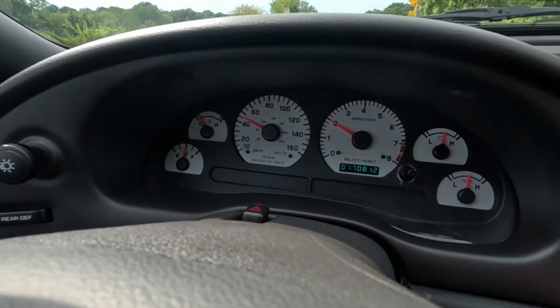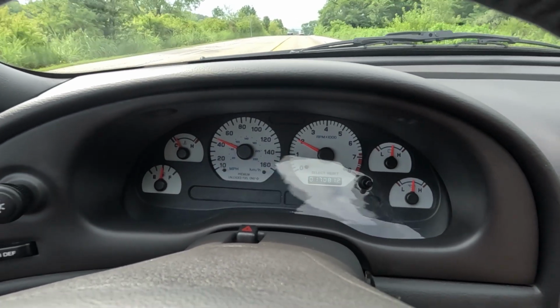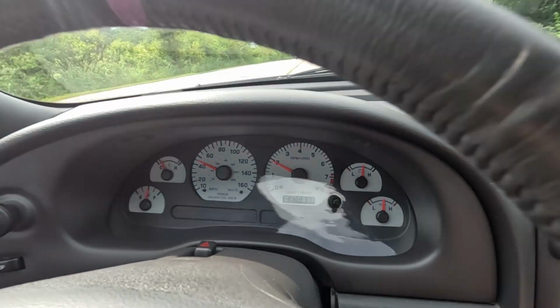And you got some nice white-faced gauges in the Cobra, which is very cool. Premium fuel only, ladies and gentlemen. Premium fuel only, and there it is, 17,081 miles. Oh, it's on the right side. Yeah. It's on the passenger side. Well, that's weird. It's not normally where you put the gas tank, I thought, but hey, they can do whatever they want, Ford. Yeah, you got coolant temp, fuel gauge, oil pressure and battery, everything's perfect. Oil pressure's right in the middle. Coolant's just starting to move. Slightly bigger engine than the GT, so it'll take a minute to warm up.